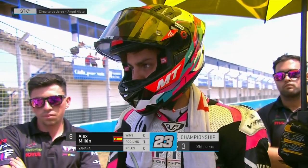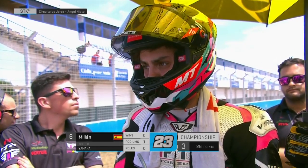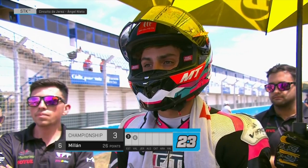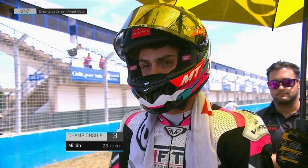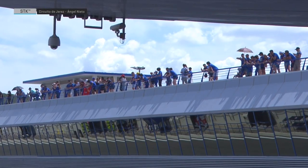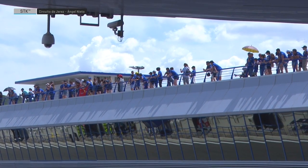We've got smiles from Alex Millan, who has picked up 1 podium already this year, 3rd in the championship on 26 points. His first podium came back in Estoril as well, so he was a little bit adrift from Danny Munoz, but he was in that battle for 2nd, and Alex Millan has been showing incredibly well so far in 2023.